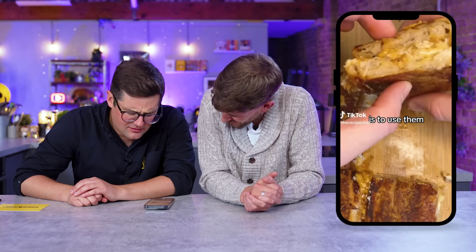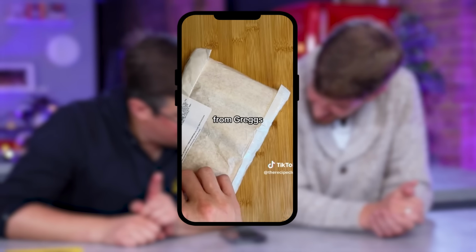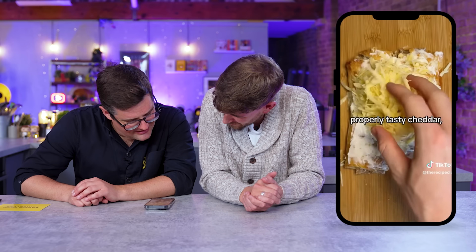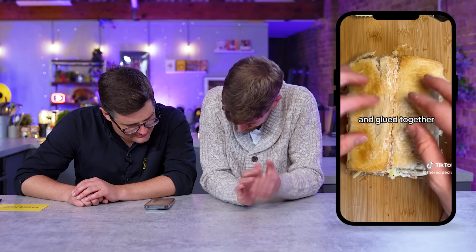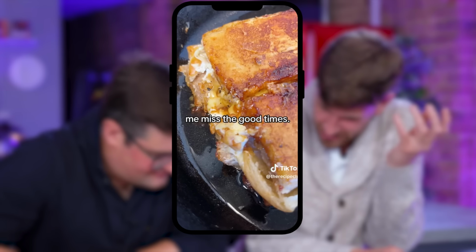Right, another one. The only way to eat Greggs sausage rolls is to use them instead of bread in a toasted sandwich. Get yourself 4 sausage rolls from Greggs and flatten them out as much as you can without them falling apart. Top that with some properly tasty cheddar. If you don't like Marmite, leave the Marmite out, but you shouldn't leave the Marmite out. Sausage rolls that you've also flattened out and glued together, then spread on some more mayo. It's a sausage roll grilled cheese.